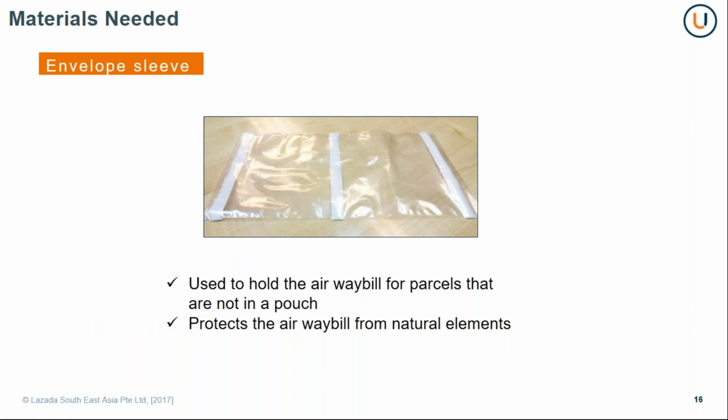For envelope sleeves, please use transparent and resealable envelope sleeves. This is used to hold the airway bill for parcels that are not in a pouch. It also protects the airway bills from natural elements.